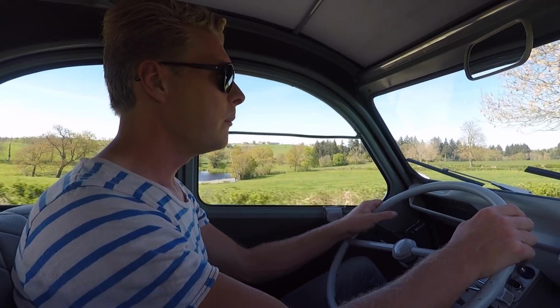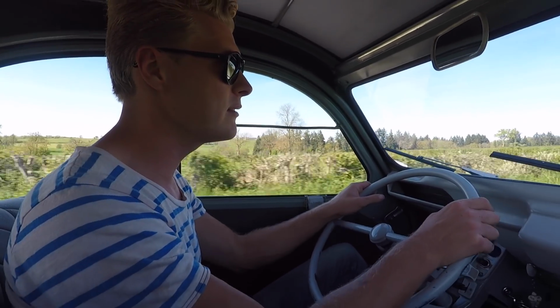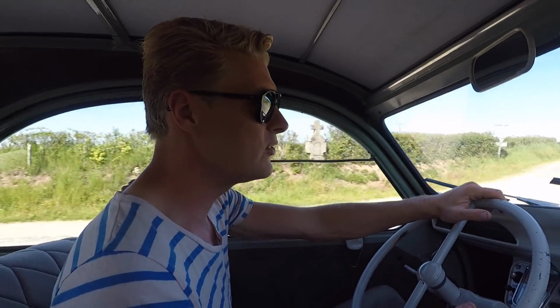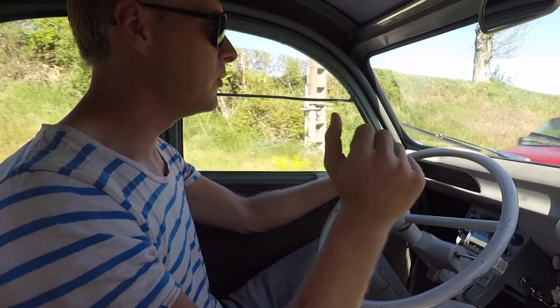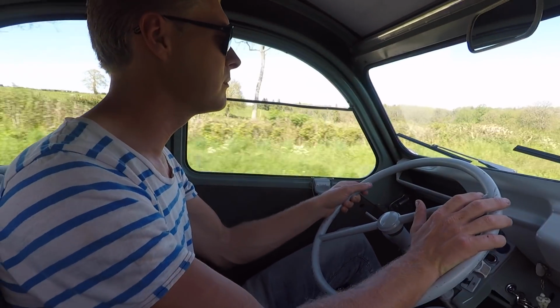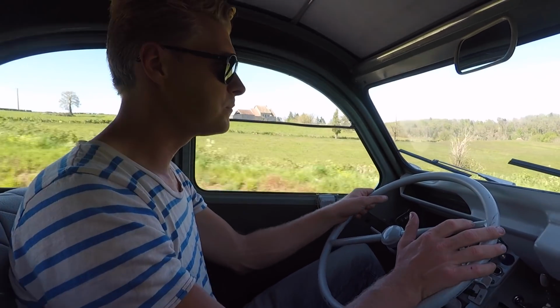And part of having a car that is a piece of French history in France is that, of course, people come up and tell me their 2CV stories, and you can't just go and buy fuel. There's always someone at the garage that wants to have a chat, and that's awesome. And I really do enjoy listening to people's stories.